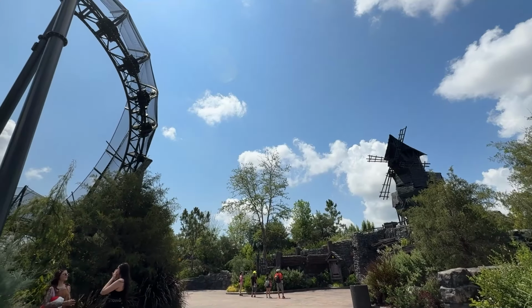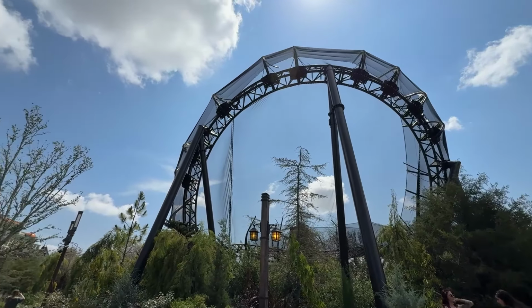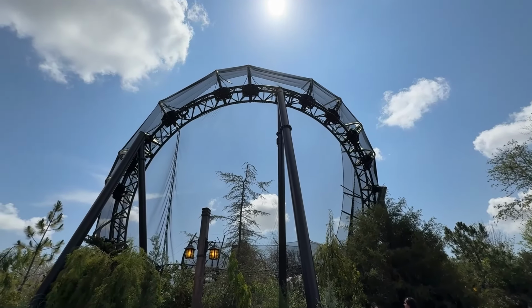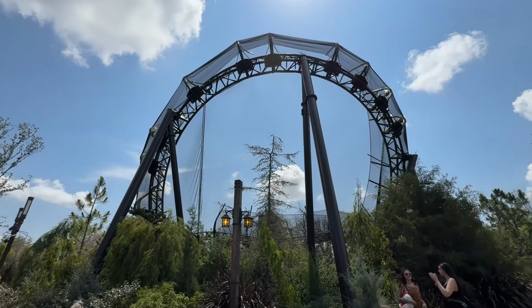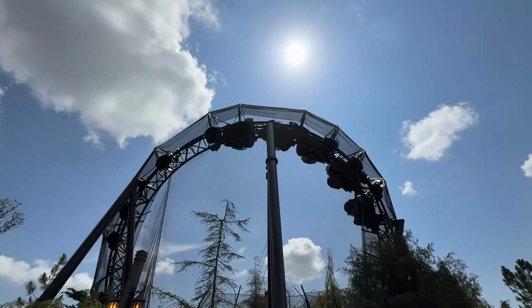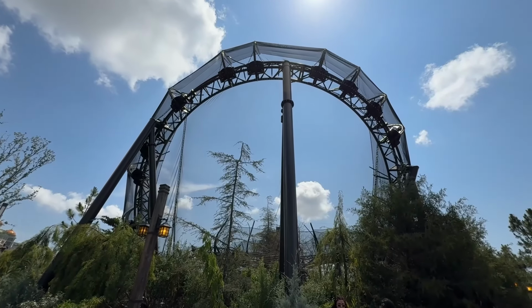Our next attraction can be found over in Dark Universe, and it is the roller coaster Curse of the Werewolf. This is basically like if a tilt-a-whirl and a roller coaster had a baby. It actually has more punch than you think. Depending on weight distribution is how fast the spins will go, but it's about a 1-minute ride.